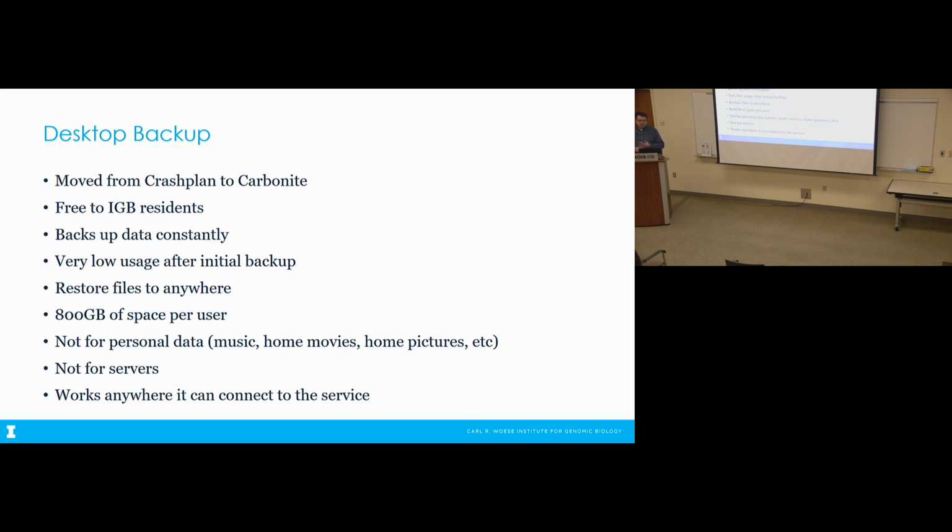It doesn't have a very high usage of your computer after the initial backup. So initially, whenever we have to copy everything off of your laptop or desktop, that can take a little while and it can take a few resources. But once it's going, it's just always moving little files usually. You can restore your files to anywhere. One example I like to mention, this was with CrashPlan, but it would work very much the same as Carbonite.